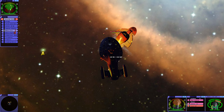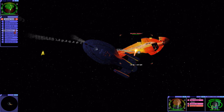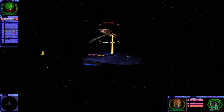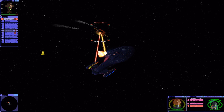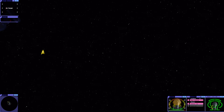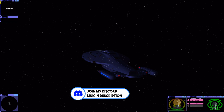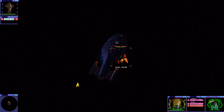Every time you see Voyager actually struggle in some cases, in showcases. That's not good. So close.